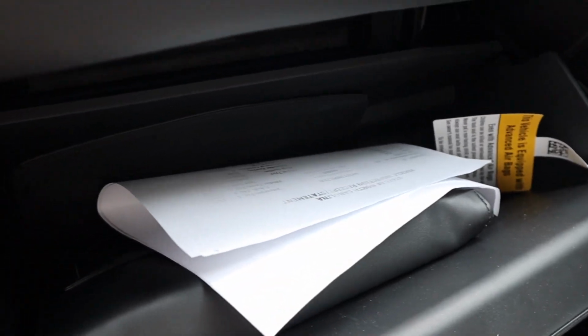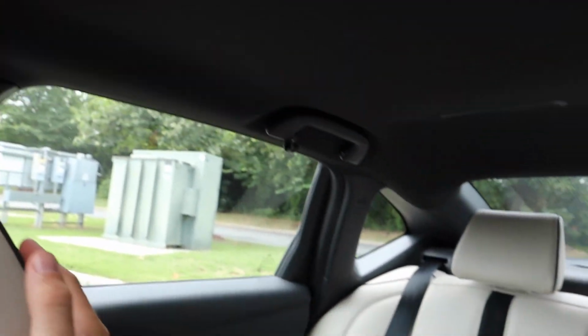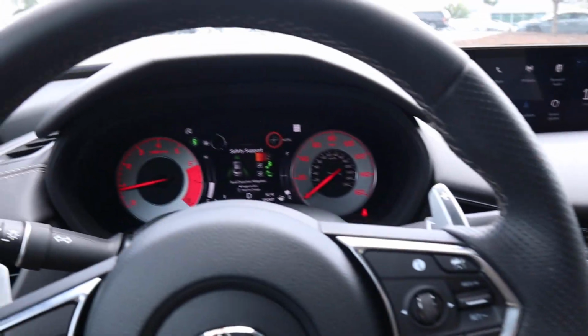Glove box also has a good amount of space for all of that info. Sunglass holder up top with all the dome lights, and we have the sun roof adjustments located up top too. And here's a look at visibility from the driver's seat. Very open feeling from up front. So now let's go ahead and get this out on the road.